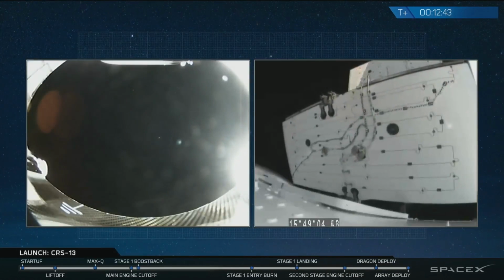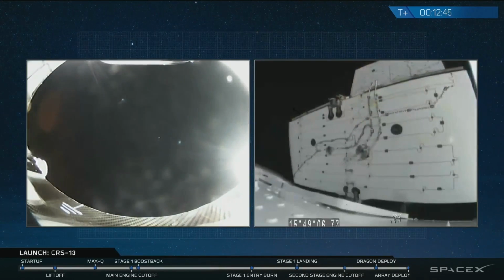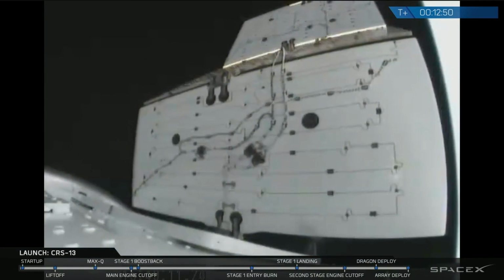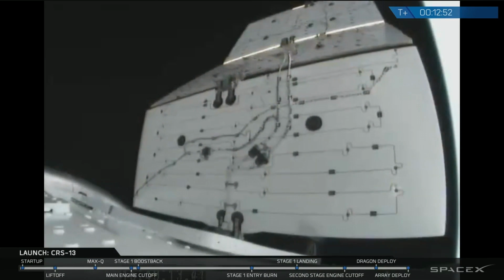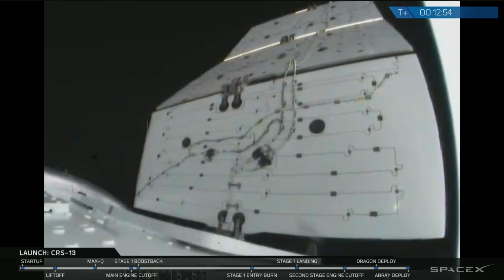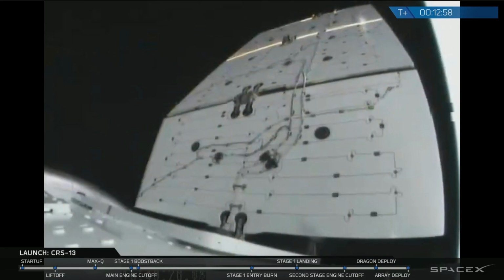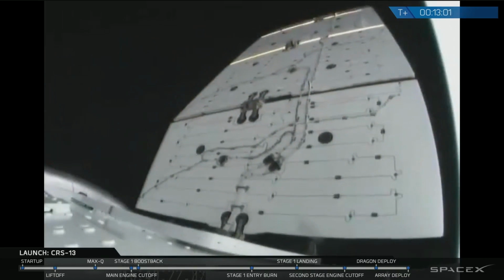So it will keep in this lower orbit to catch up with that half orbit, and then boost itself up to the same altitude as the ISS to actually approach the ISS and dock, or rather go close to the ISS so the robotic arm at the ISS can capture it and then dock it to the ISS.